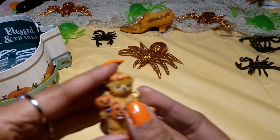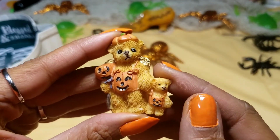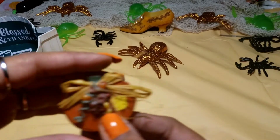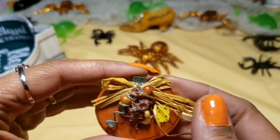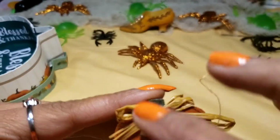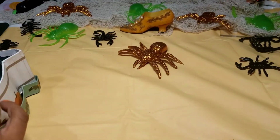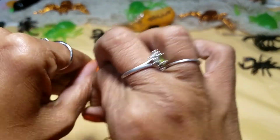And we have, staying with Halloween, the bears, the bears, the bears. And they're all ready for trick-or-treating. And we have this brooch, which is a pumpkin and straw and wire. It's wood. That's pretty.